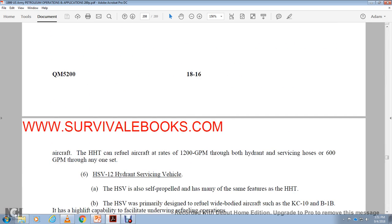Aircraft. The hydrant hose truck can refuel the aircraft at the rate of 1,200 gallons per minute, but both hydrants are sinking hose at 600 gallons for any one set.